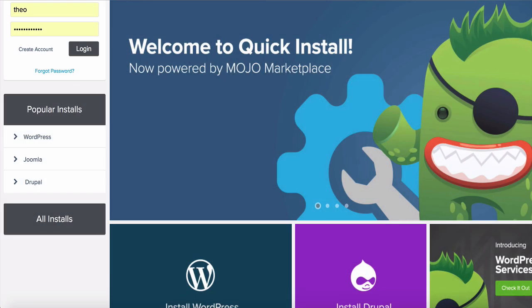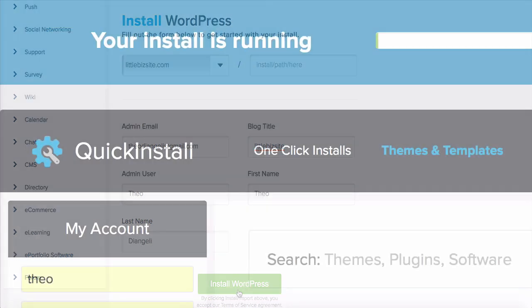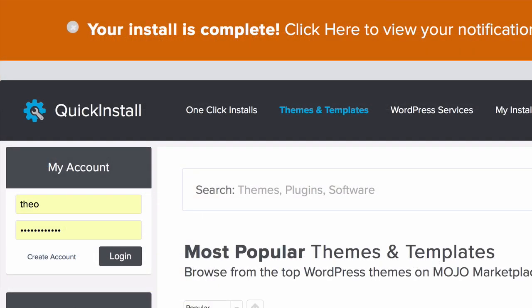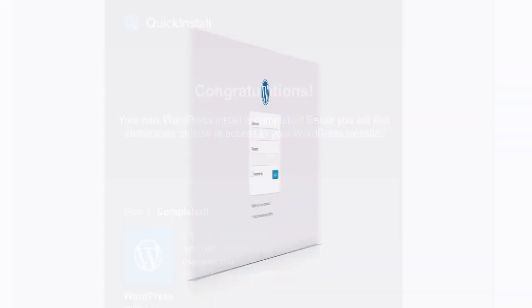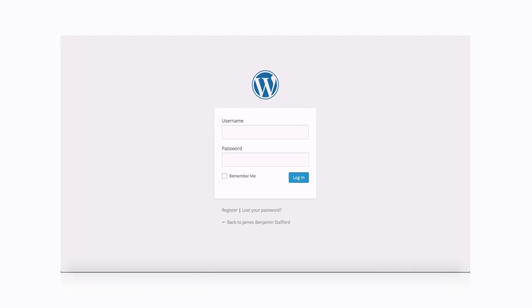And now find WordPress under Popular Installs on the left here. And then you just need to fill in the email address of whoever will be maintaining your blog. So if that is you, enter your email address. Choose a title for your website, a username, and your first and last name. Then click Install WordPress. This is now installing WordPress onto your domain name, and it usually only takes a few seconds. When that is done, you will receive another email which will have your website login details and another link which takes you to your website login. Think of this like the back door into your website, which allows you to customize how it looks and functions.